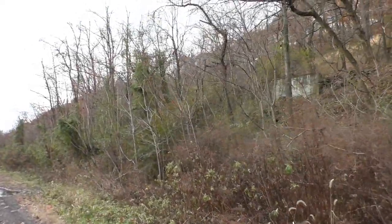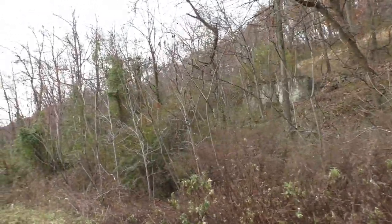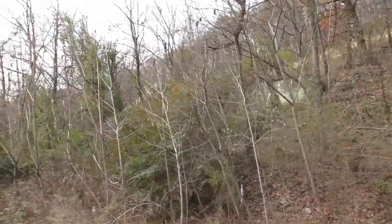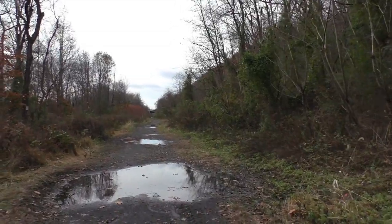As we're making our way down the trail here, you can start seeing some remnants of some structures or buildings. That way you know you're getting close.